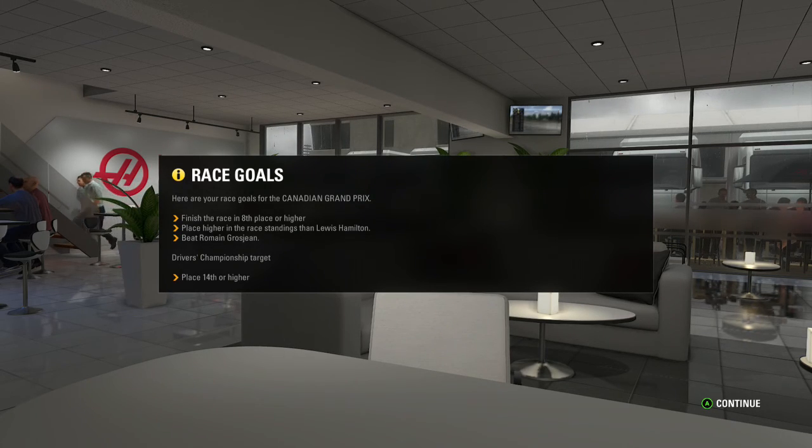Obviously placing 14th or higher in the Drivers' Championship is quite easy since, well, we're leading the championship, so even if we lose this race, which I'm hopefully sure that we don't finish outside the top 10, we still won't lose enough places to drop down below 14th, so getting that will be a breeze. And without further ado, I'm going to hand you over now to the main event, which is of course the Canadian Grand Prix.